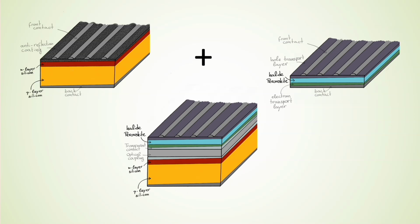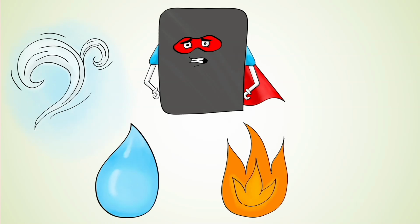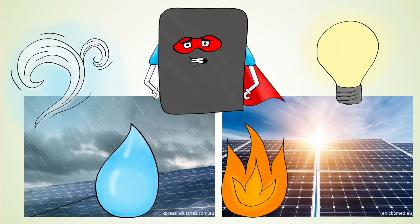So, as I was telling you, all superheroes have an enemy. Well, this one has four of them. One of them is air, the other rain or water, heat, and light. And it's the normal life of a solar cell.